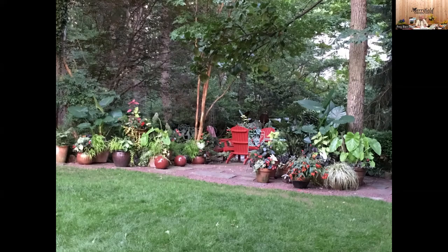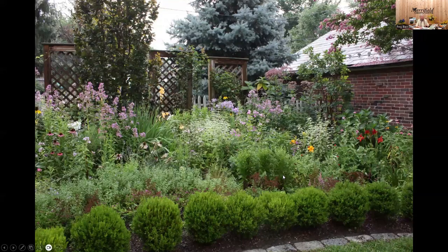And then in the next picture, just an area, not my garden, a friend's garden. This is where you can use a lot of these things, whether it's at the front of the border or the center of the border or the back of the border. And this space is not huge. Those are dwarf form of boxwood in the front. So you don't need a huge space for these things. They really do very well.